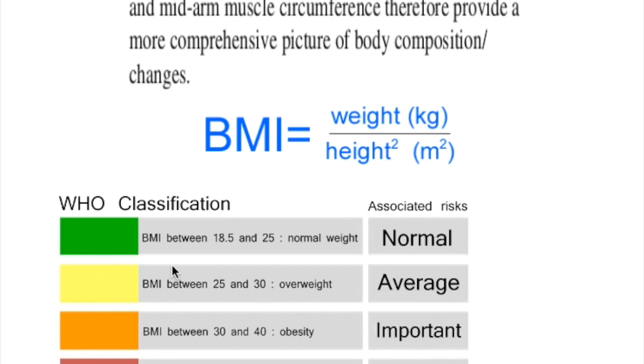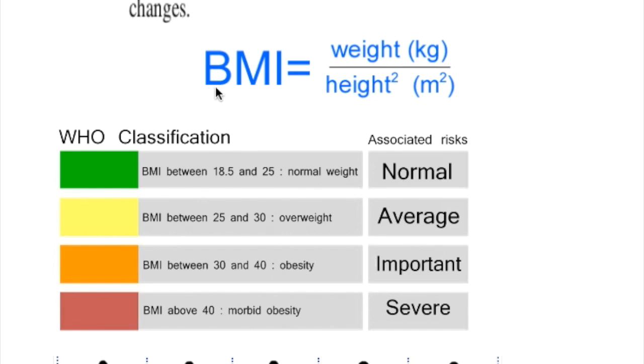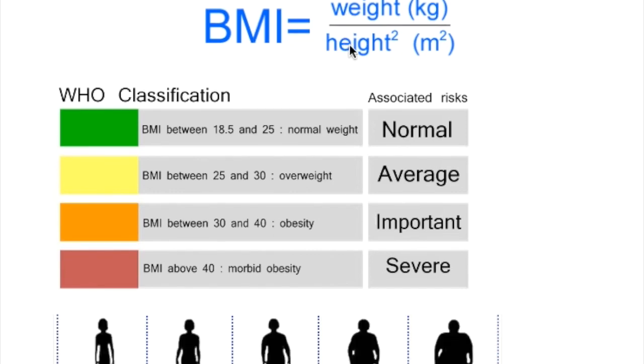In this video, we'll discuss BMI. Measurement of skin folds, mid-arm circumference, and abdominal girth are good indicators of a person's nutritional and also health status. So what's BMI? BMI, body mass index, is the ratio of body weight to the square of the height.